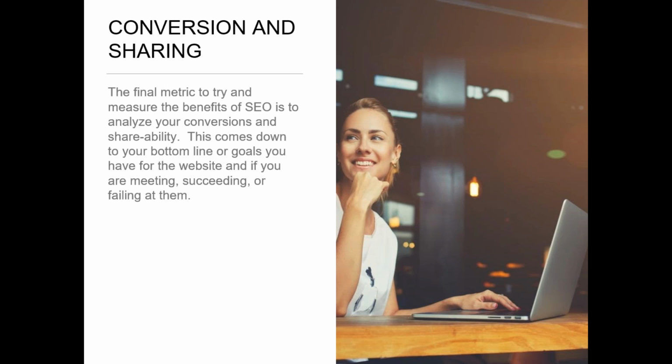Oftentimes when you have a website or any sort of business at all, you want to make sure that you have some sort of goal lined up with that. That could be a revenue goal. It could be a total amount of sales goal. It could even be a lead capture goal, right? I want to try to get 5 leads out of this per day, or whatever it might be.